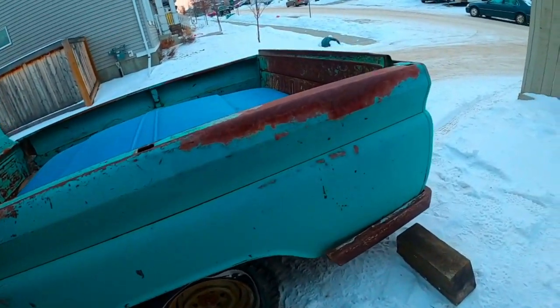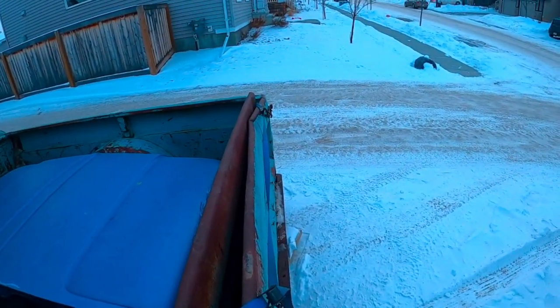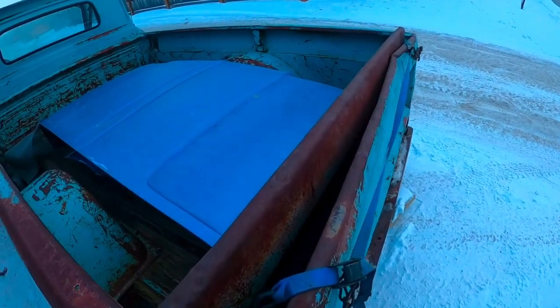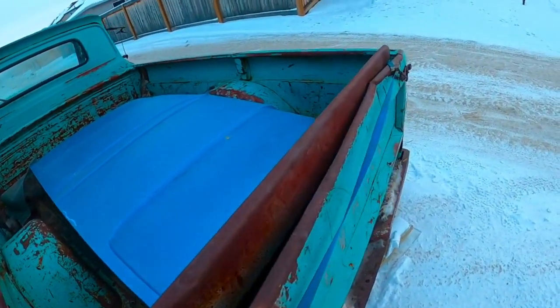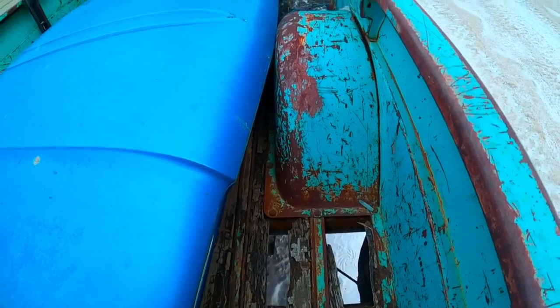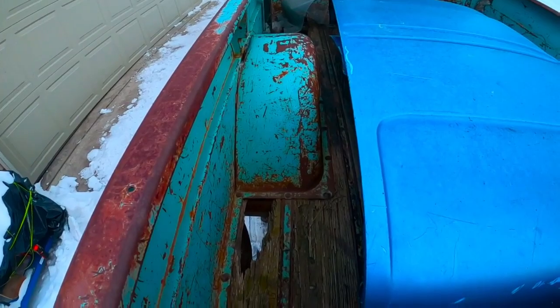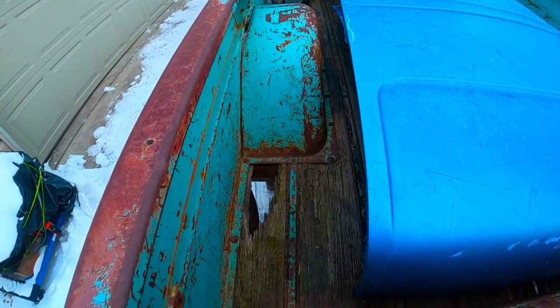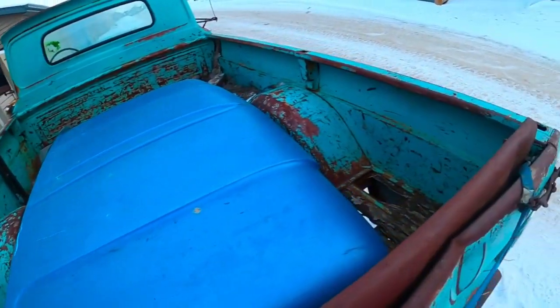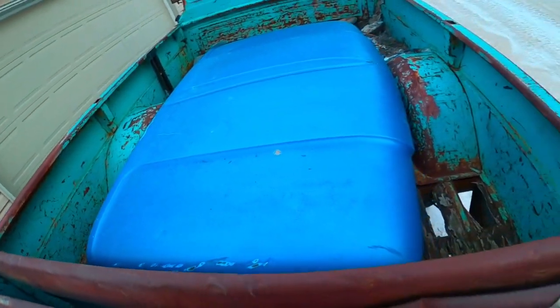Box side's pretty good. That tailgate is trash. Got another one here, same color, in nice shape in the back. A little ding back there, but that's not bad. Wheel wells are in nice shape. I'm not sure when this thing came off the road, but I think it was earlier rather than later. Even the boxwood, while it's missing on the outside where we seem to accumulate the snow and ice and everything, it's all there on the inside.